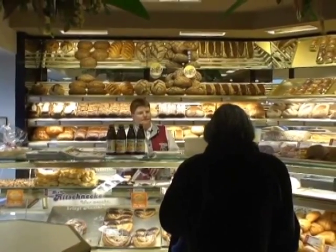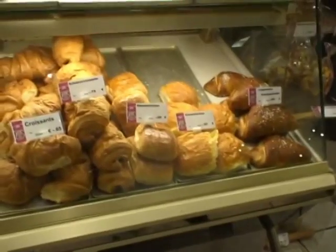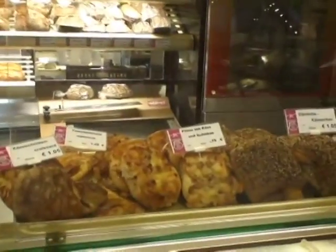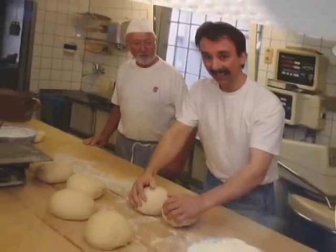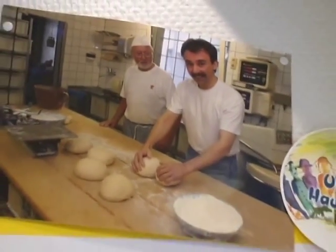Listening to customers' opinions regarding his bread might be part of the reason for the bakery's success. A photograph is on display in the shop. It shows the bakery in days of old when bread production was not automated and the work done by hand.